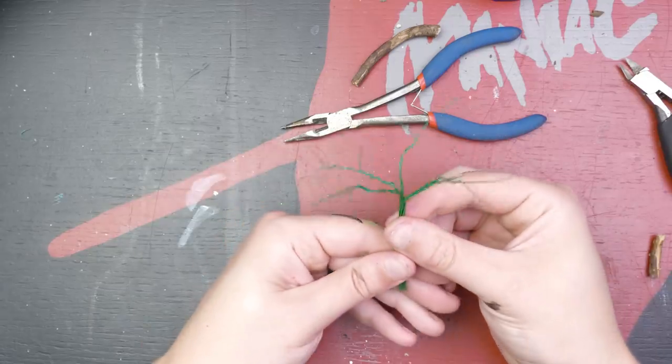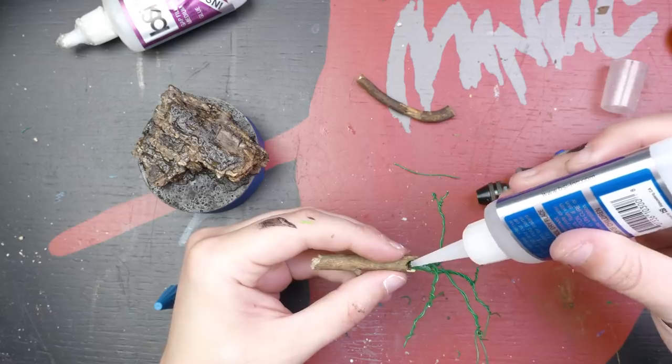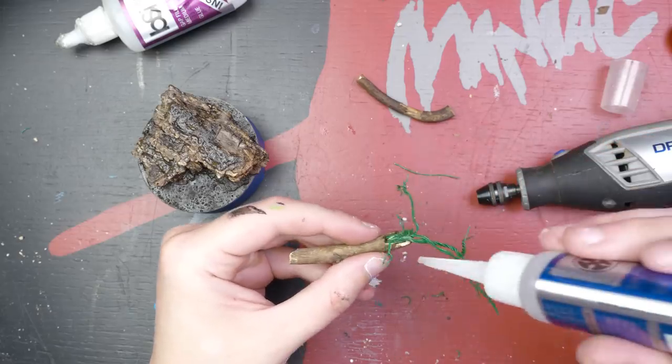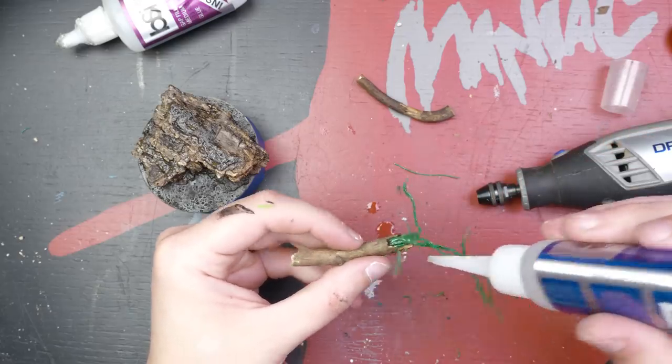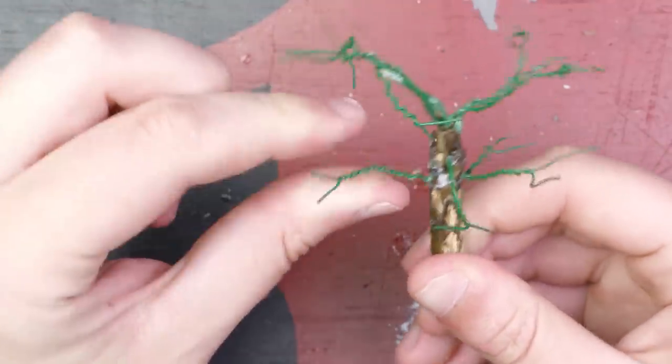Once I had the general shape right, I chopped off the excess and glued it into a cavity of a small branch. My idea here was to skip the sculpting of the tree branch and use something real. I also drilled some extra holes in the trunk and added additional branches.